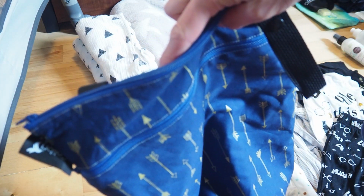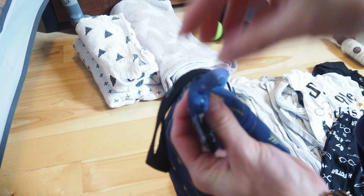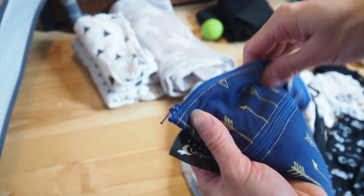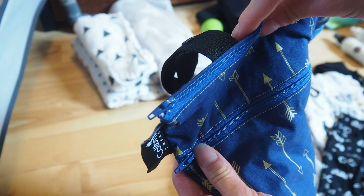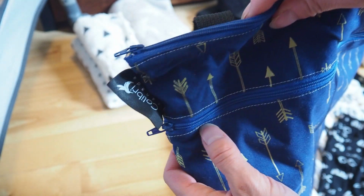Okay, one wet bag. I got the double zipper wet bag. One spot for wets and one spot where you can put some other clothes. These wet bags are awesome lifesavers. Love them, love them, love them.